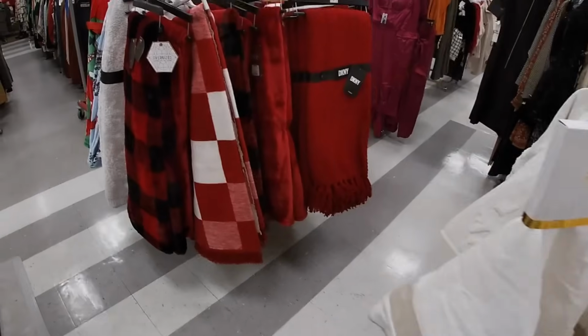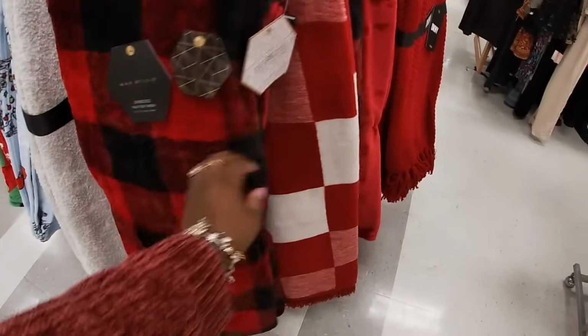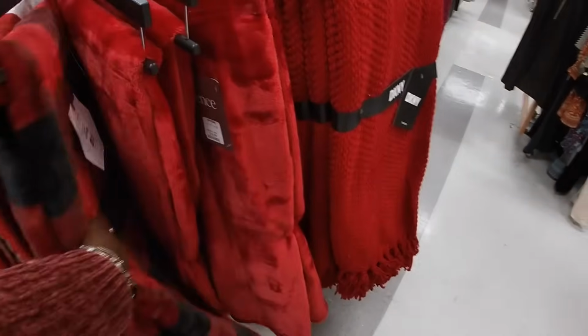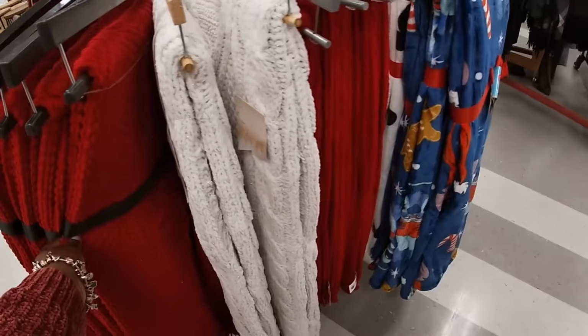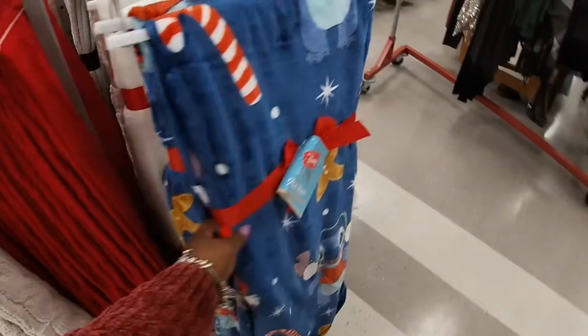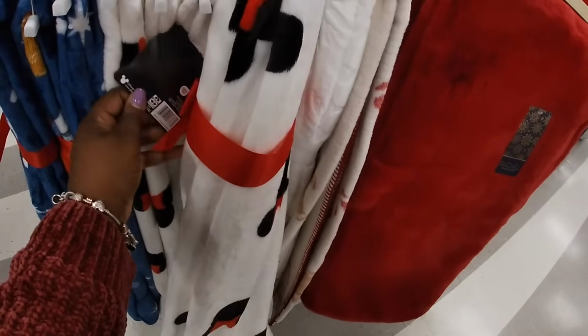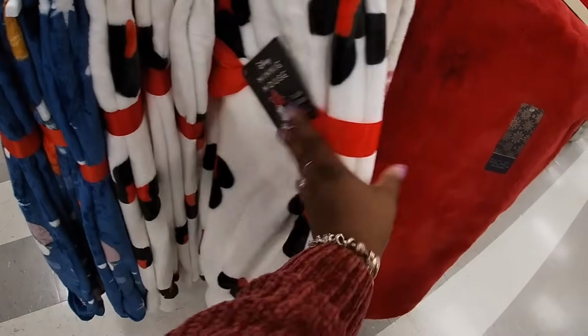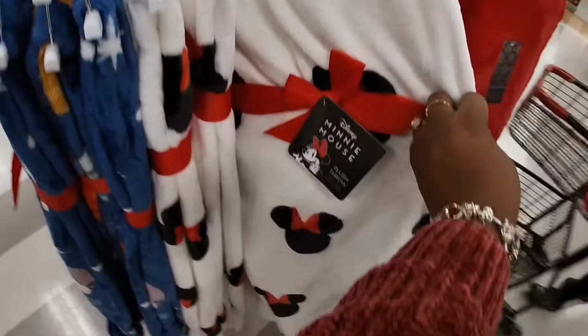Some more throw blankets. Lilo and Stitch. It's cute. This one is very soft too. Where is their price? I don't see the price.